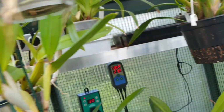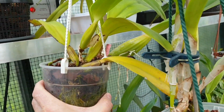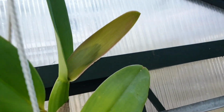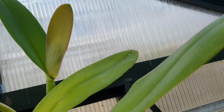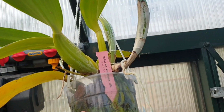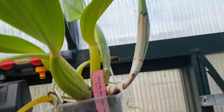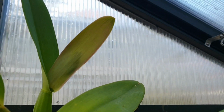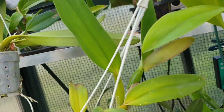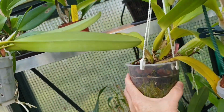And I've got this one here also developing nicely. This is primary hybrid Mrs. Myra Peters, Gasgalliana by Warneri. So that one's also in bud, and there's a few others, not as far advanced as these ones.